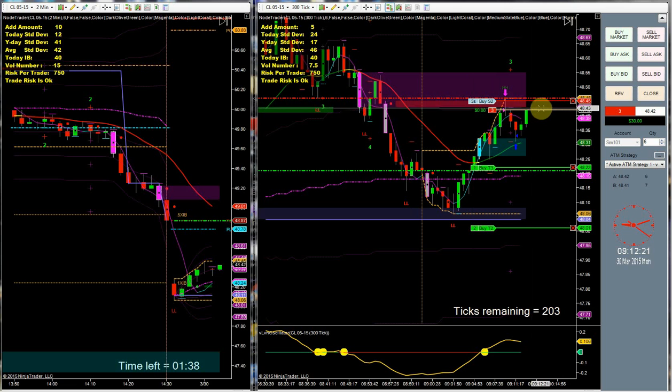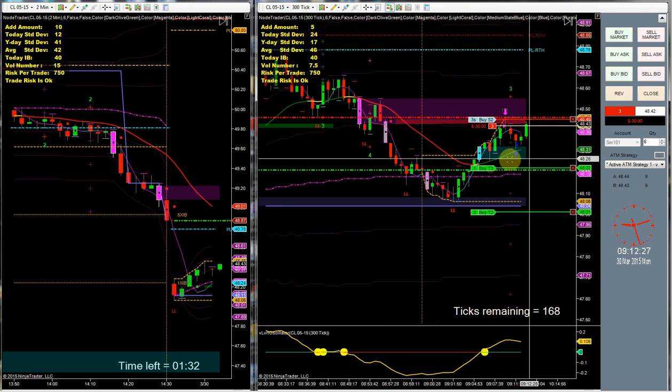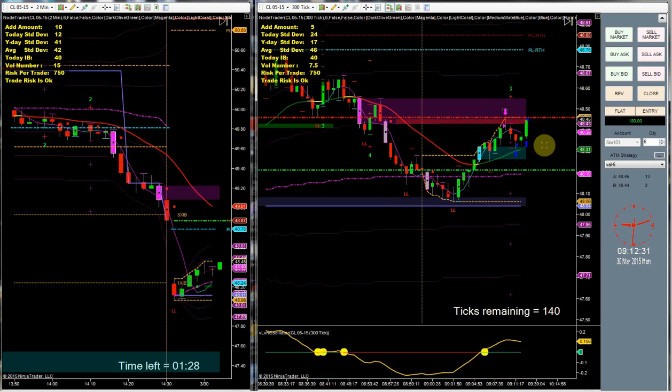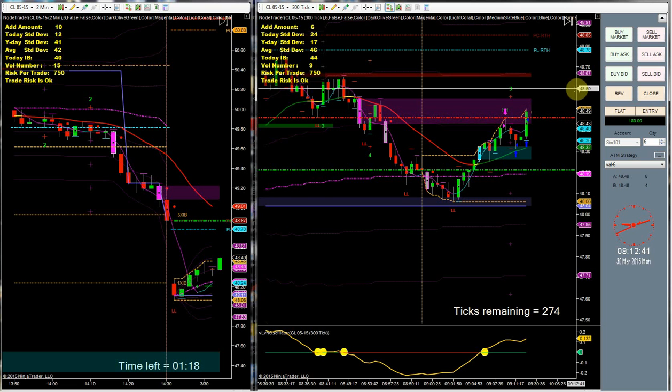Alright, we're back at break even now, and it looks like the market's going to continue pushing up here, which is perfectly fine. Stop filled. I wonder if placing my stop behind this reversal point would have helped. Nope. Market wanted to go up, so I'm glad I did that the way I did it.